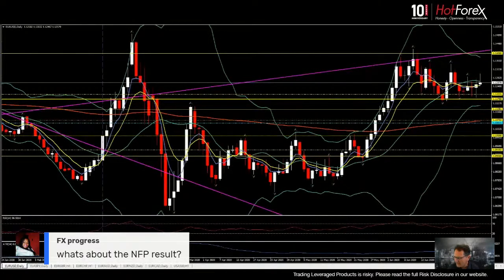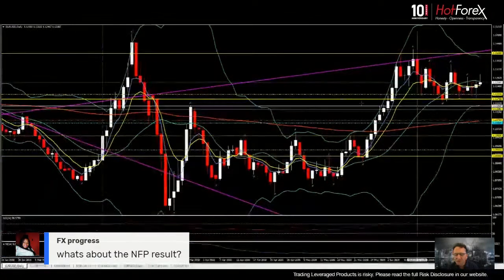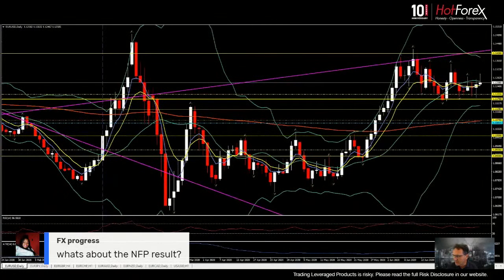The other stuff is more or less in line. The earnings were up again, or came down to 5%, the weekly, yearly hourly earnings. And the higher unemployment rate was also better than expected, 18%, the U6 level. But the headline was much better at 4.8 million, and the unemployment rate is much better at 11.1% as well. So that's the recap of the NFP numbers.